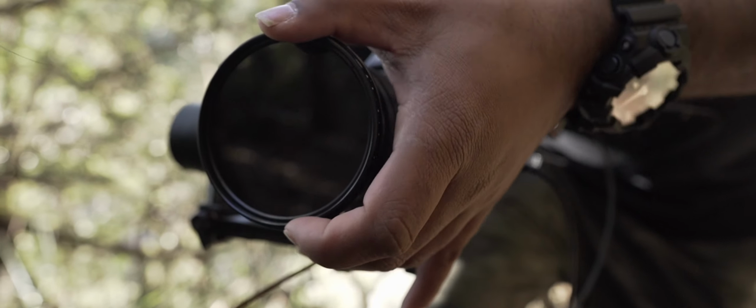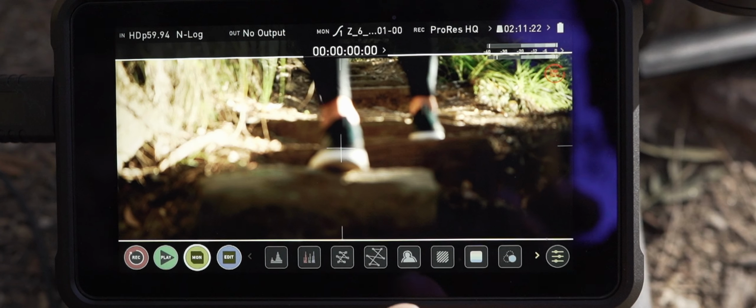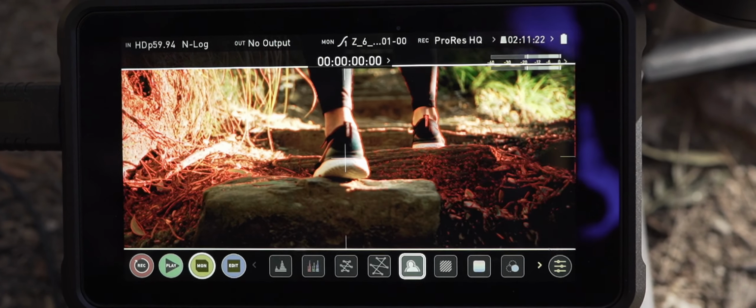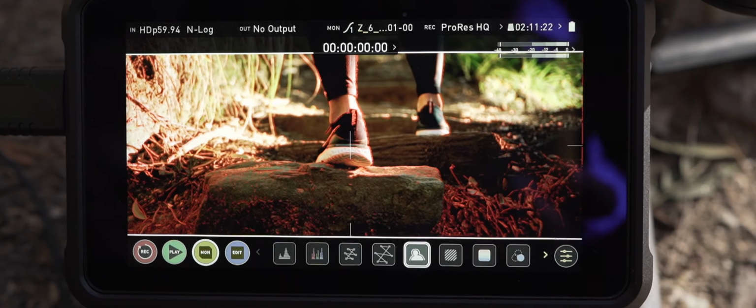So most of the time I would be using Nikon Z6 autofocus or manual focus and adjusting your focus based on the distance between your camera and your actor and the pace of movement.